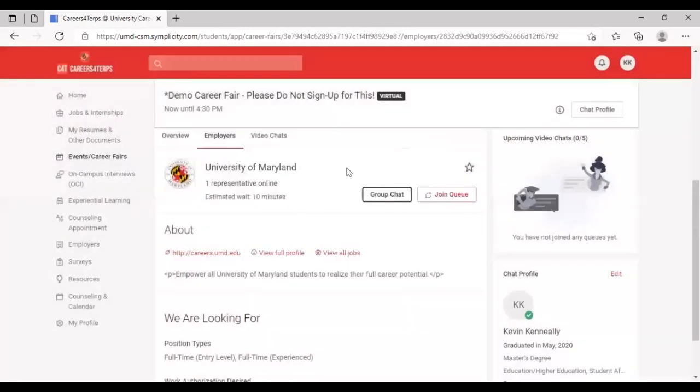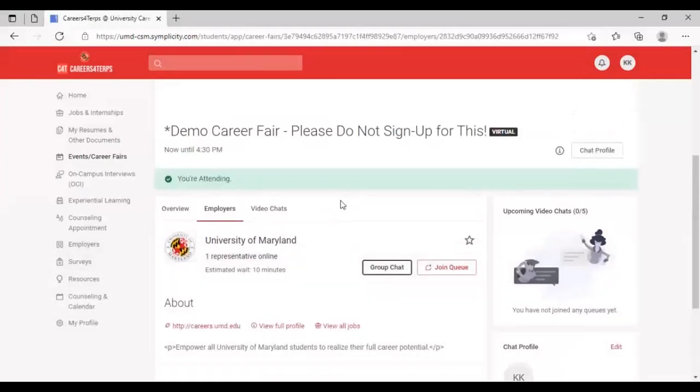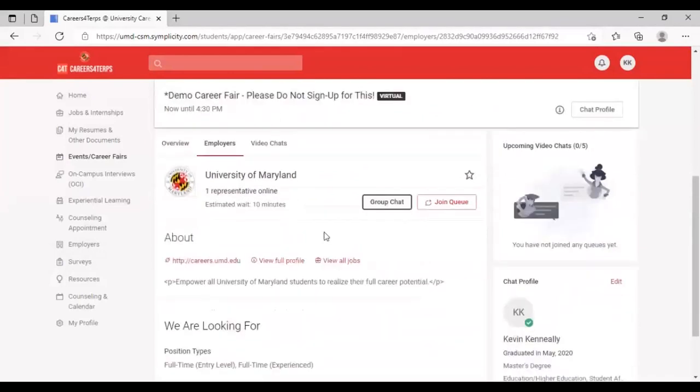This essentially means that they are not necessarily providing a one-on-one session. Maybe they're providing one-on-one and group chats. They'll be clear about that in their description. And so that is a way for you to engage with employers in the career fair. Another way for you to engage is to join a queue and to meet with an employer one-on-one.